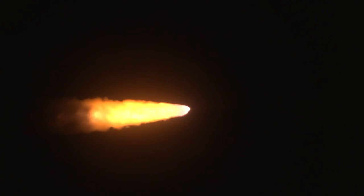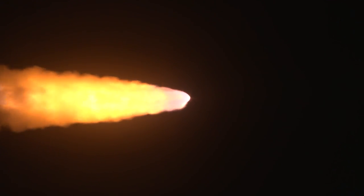Traveling at 1,420 miles per hour. The four core stage engines are back at maximum thrust. The next major milestone will be for the solid rocket boosters to cut off and jettison at about 2 minutes and 11 seconds into the flight, so about 30 seconds from now.